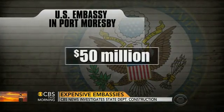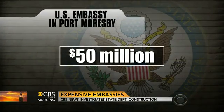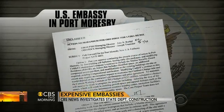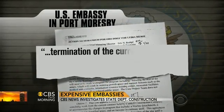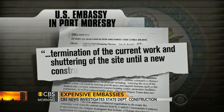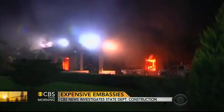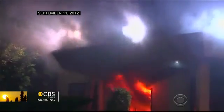The project estimate has ballooned from $50 million to $211 million. And according to an internal State Department document, there has been a termination of the current work and shuttering of the site until a new construction contract is awarded. That's just poor, total mismanagement from top to bottom. Undersecretary Kennedy argues the State Department's money is being well spent. When you have a significant change in the scope of a project, it is logical that the price would go up. But security is also a concern.